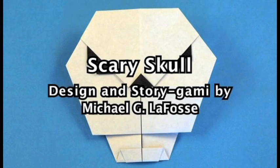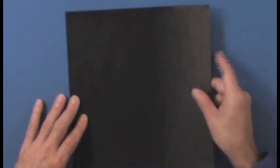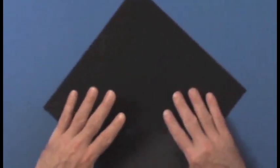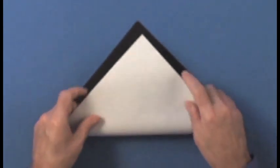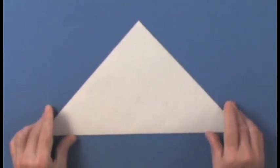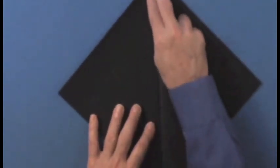Here is a scary story that will help you remember how to fold this scary skull designed by Michael LaFosse. This story begins with a piece of paper that's black on one side, white on the other, and it's square. A deep, dark midnight descended. A flash of lightning revealed a huge mountain, and when the flash was gone, the mountain was gone as well.